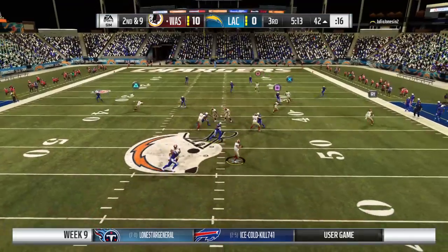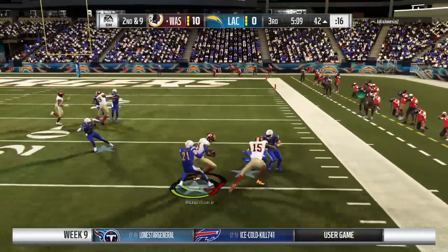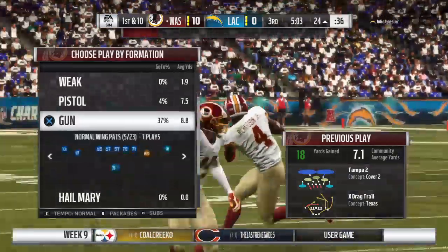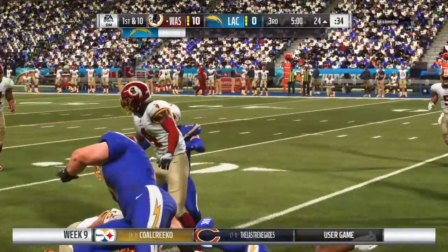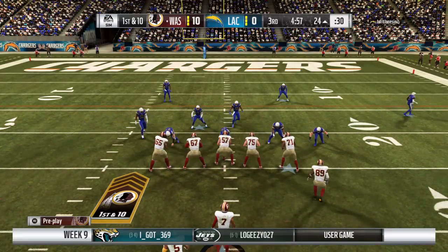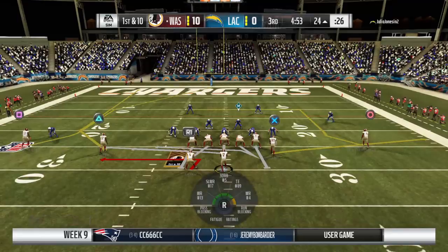Now they'll throw here out of the gun. Complete. Richardson has it. And brought down, but not before they're inside the 25. He goes for 18 there as the drive will continue. When you see zone defense and you know you've got a drag route on as your primary call, you've got to be really careful as a passer about how far you let your guy go because he might wander into some tough coverage.